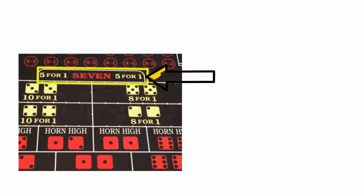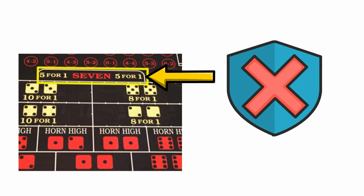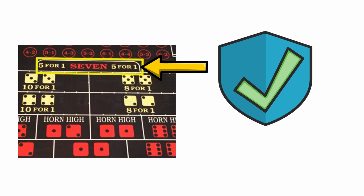Amazingly, there are now some online casinos that pay out 5 to 1 on the Big Red bet, and this turns the worst bet in the game into the best bet in the game.